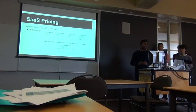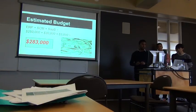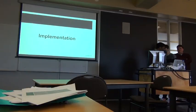A good option that VTB can use for SaaS is Basecamp. They've got a few options, but the one that we would recommend would be the Ultimate annual package, which would cost $3,000 per year. And this moves on to our overall budget, which we'd recommend to be around $283,000. And now is the implementation plan.